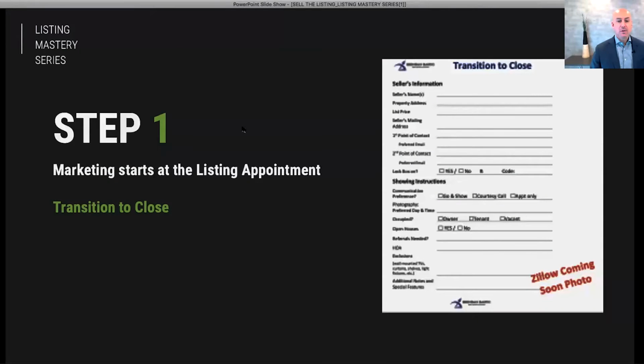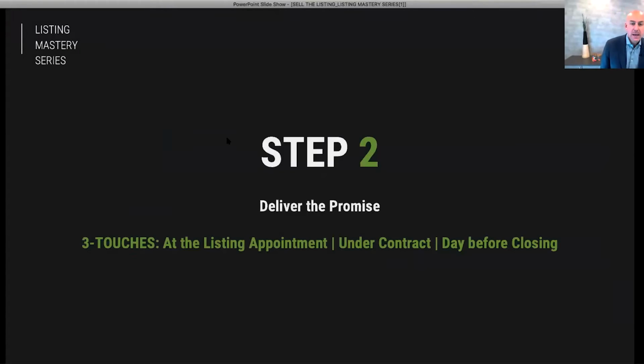All right, so now we've got our photo, we've got all of that fun stuff. Next thing that we want to do is we want to make sure at the listing presentation, we delivered the promise. Now, I've been using this technique for almost 3 years now. It's extremely powerful. So when you're at the listing appointment, again, Anna will be my projected seller here. Depending upon what time frame you want to do this, you can do it at the beginning, you can do it at the end.